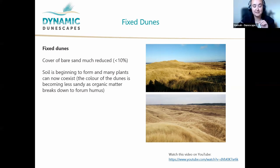So this is humus, as in soil humus, not as in let's go have a nice snack with a carrot. Soil is beginning to form and different plants can now coexist because there are different characteristics of the ground that allow these plants to exist and get the different nutrients that they need. They're no longer the yellow dunes because the colour of the dunes is changing. It's becoming less sandy, more grey, more brown, because of that humus forming. As a plant dies, it rots down and forms a nutrient layer. And this might be where we start to see some exciting lichens or even more mosses present.